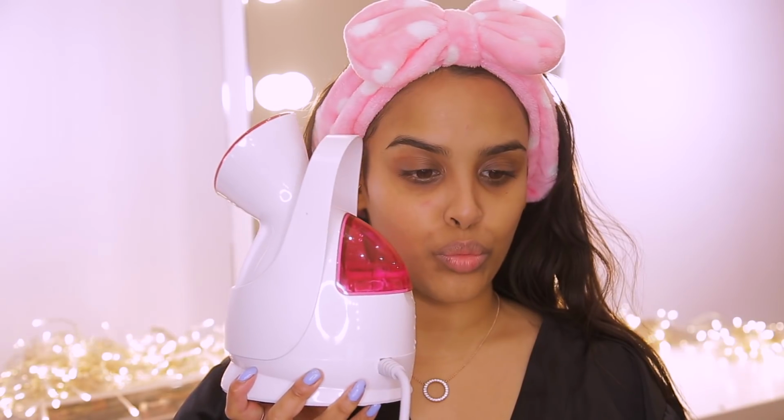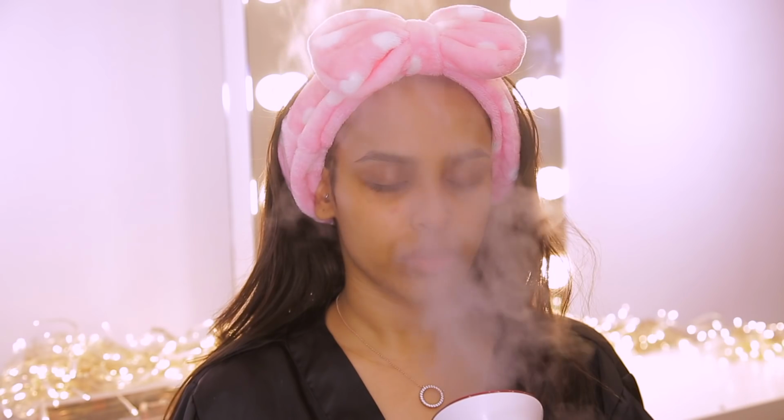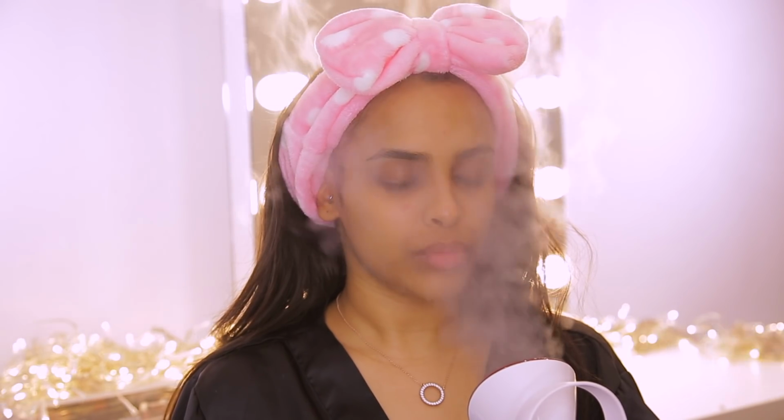Now guys, I'm really excited for the next part because I'm actually going to be steaming my face at home. I feel like they use this a lot in spas, and when you're trying to take care of your skin, a lot of people sit in saunas. So what I did is I bought my own face steamer off Amazon and I'm really excited to use it. What I'm going to do is I'm just going to switch this baby on. I've already filled it up with water in the compartment and I'm just going to let my face steam for a couple of minutes just to open up all of my pores and get rid of any kind of dirt in my pores as well.